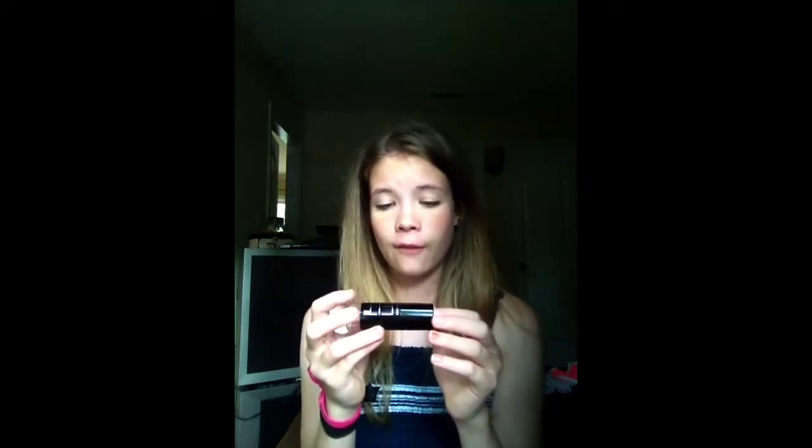And my last thing, I only got 3 things, so yeah. I have a change in there. So this is the Maybelline New York Fit Me Shine Free Foundation. This is what it looks like, and it's in the shade Porcelain 110. This is the lightest shade that was there.